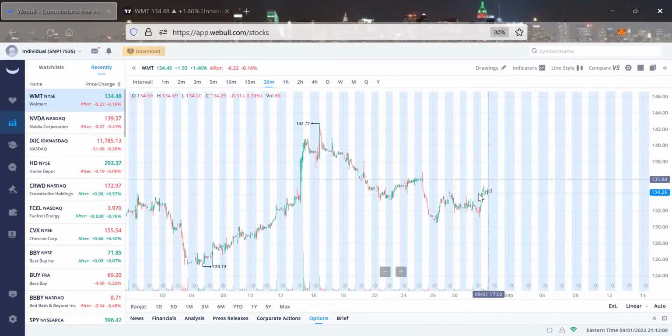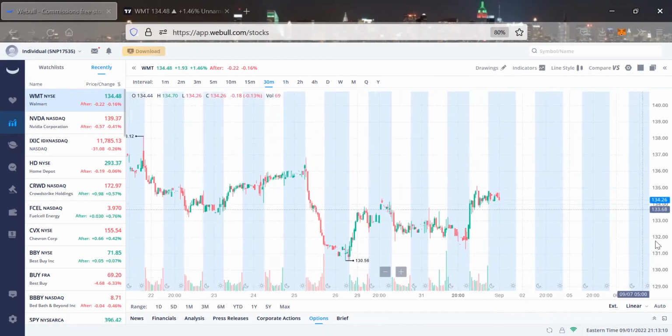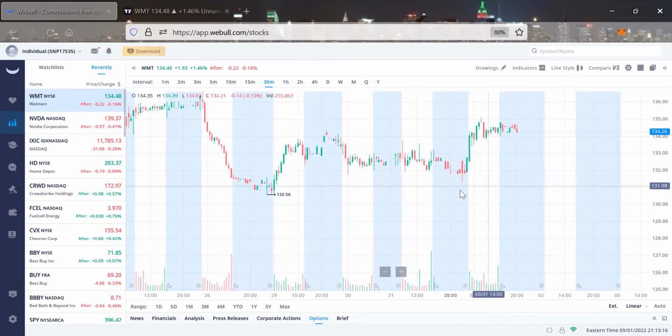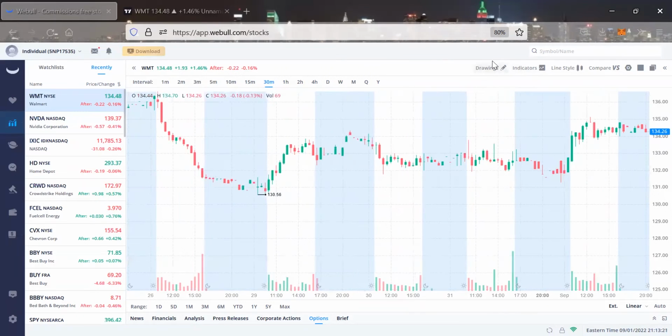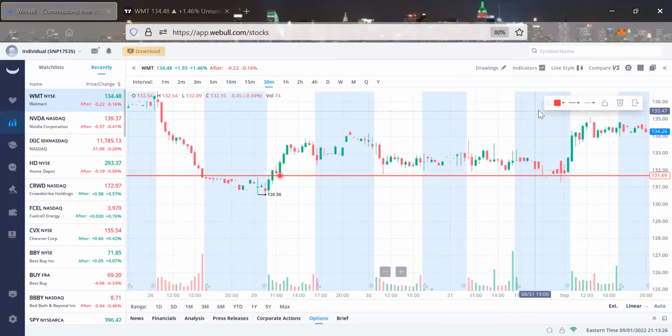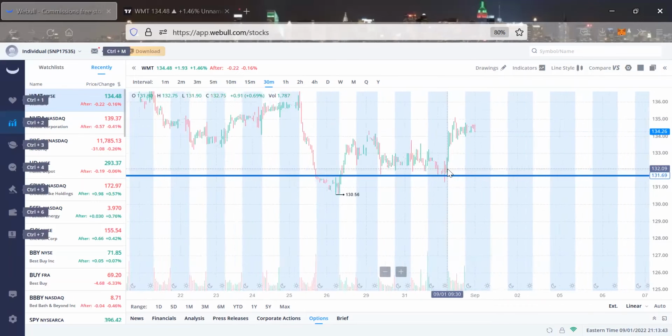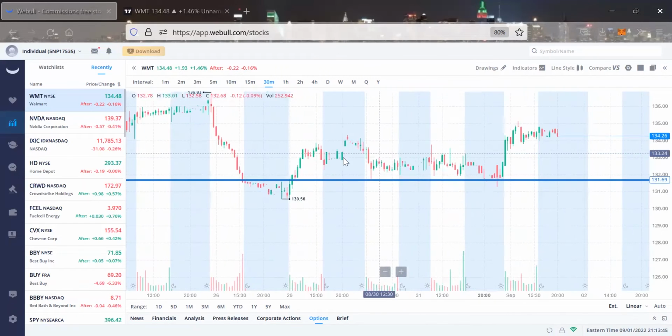So what I did for Walmart: first, I created a support. I saw that on Monday. This is Monday, Tuesday, Wednesday, Thursday. This little doji right here, I created a support. Why? Because last time it was there, when it hit that zone, it literally went all the way up. Let's make it blue, determining a buy zone. So I created that support.